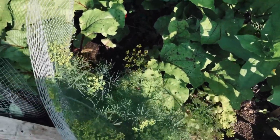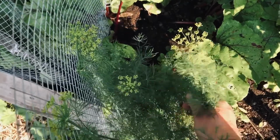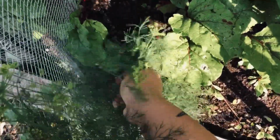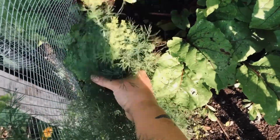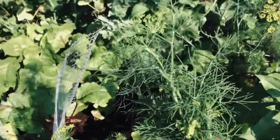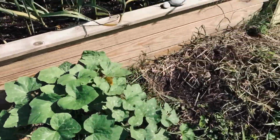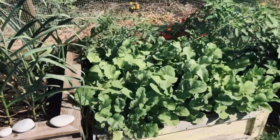I'm gonna take some dill. Let's grab some dill. That could be lovely. All right. That'll be good. Good morning, garden.